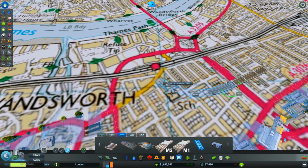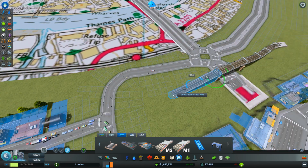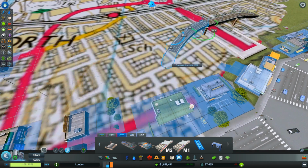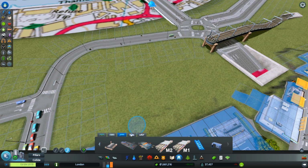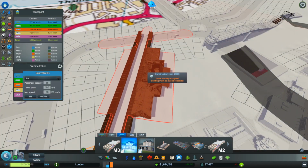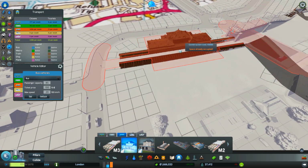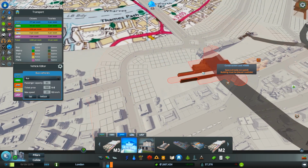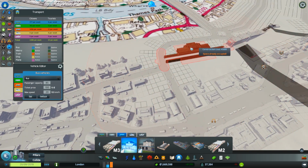So this is going off that side. Okay, well, we've got Wandsworth Town Station in here, which... oh, jeez. So, we kind of need to put that in. Seriously, guys, this is going to be really, really difficult. Right, let's put one of these in, I guess. But look at the size of the thing in relation to this. How on earth do you get the train tracks in? I mean, it's crazy. I really don't see how I can even get that in there.